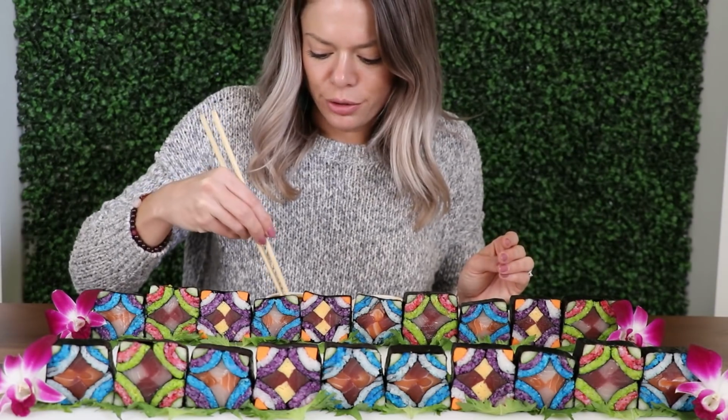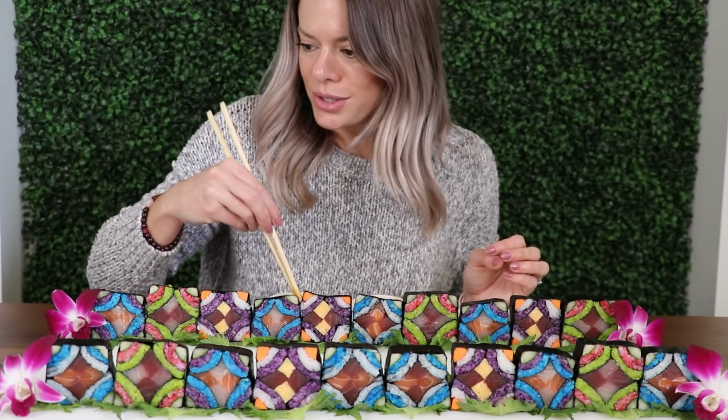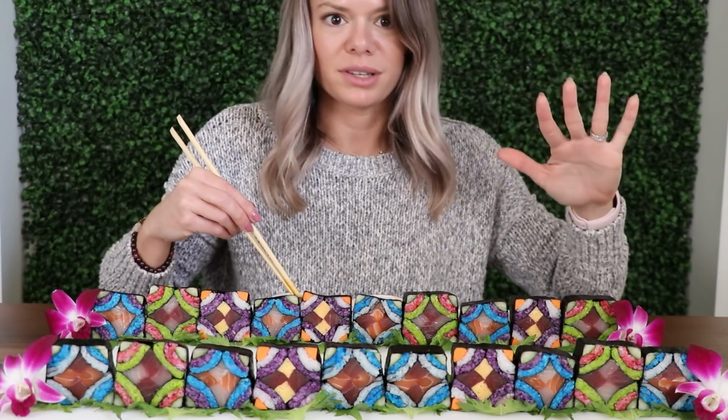Just gonna add a little bit of wasabi, or maybe a lot of bit of wasabi to my soy sauce. Other than the spicy mayo, I don't have any other dippers. There's no other sauces on here. We don't wanna cover up, obviously, all of the artwork going on.